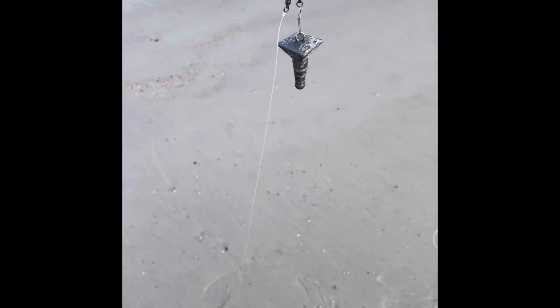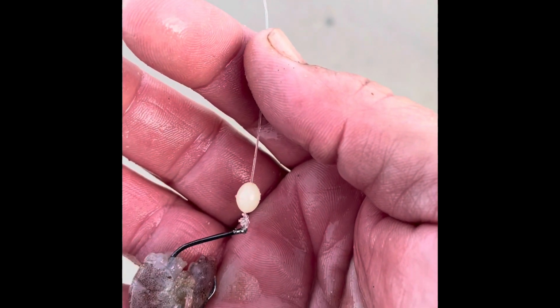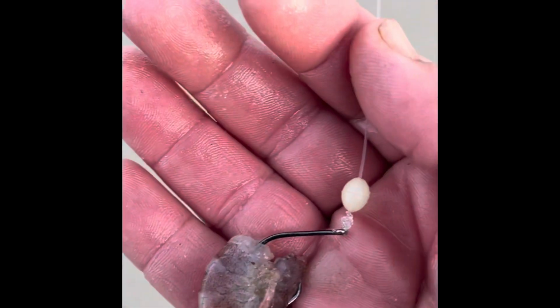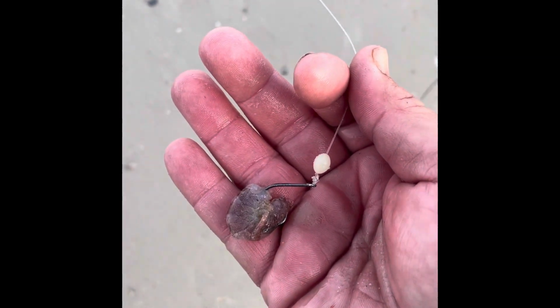Had a few people ask which rig I'm using right now because the current's not strong. So I got a 3-ounce storm sinker. See that leader? 20-pound line. Long leader. The long leader is really working well today. Little yellow glow bead, 2/0 Owner hook, fresh shrimp soaked in Diet Pepsi. Basically, it's just a Carolina rig, guys. They're slamming it. Hope this helps.